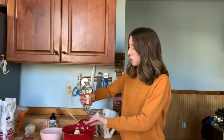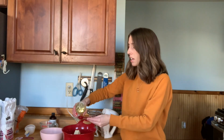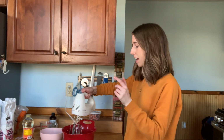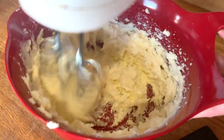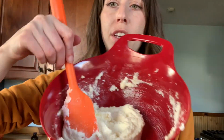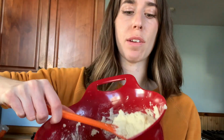The thing about Milk Bar recipes is there's always unusual ingredients compared to just making like your standard. Oh my gosh, I'm going a little overboard. So we're mixing these together for 2-3 minutes. Look how fluffy this is. That is pristine fluffiness right there.